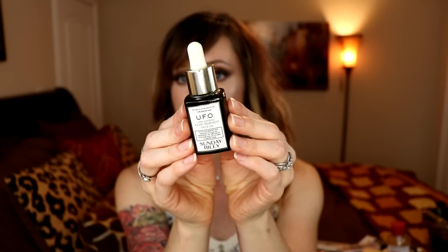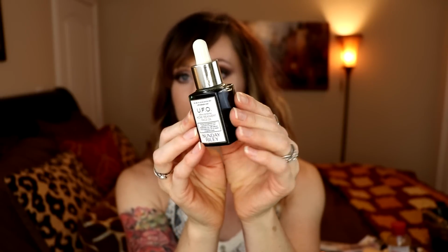Sunday Riley. I've tried a lot of things from Sunday Riley and I really enjoy the brand. So a few things I currently have on hand, these next three things I'm for sure on. UFO, the Sunday Riley oil. This has salicylic acid in it. I love to use this at nighttime. After I cleanse and tone, and before I go in with my moisturizer, I like to use this as both a hydrating oil and my acid, I guess you could say, because it has salicylic acid in it.